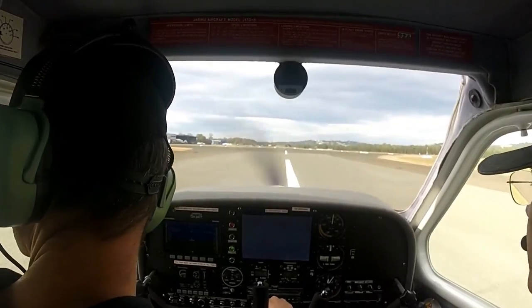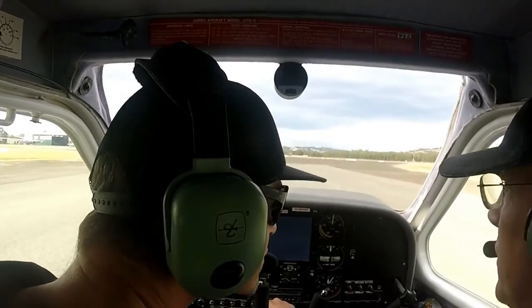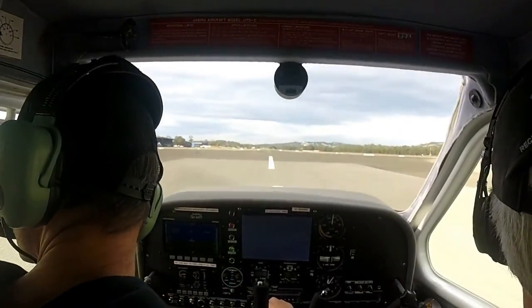I probably really want to check 3-4. Correct, in this case, because that's been the active runway, so there's no one on that final, no one on the other way.